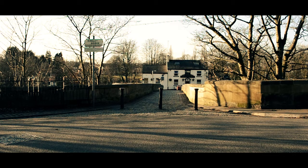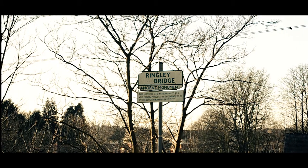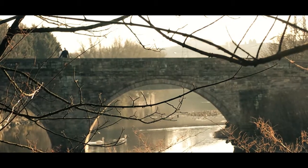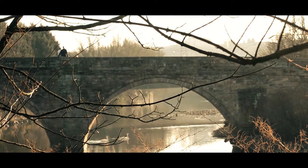As the bridge is now closed to traffic, it brings enjoyment to the many people who walk in the area. It is also a stunning photography backdrop for weddings held at nearby St Saviour's Church.